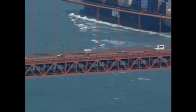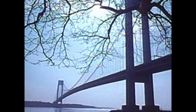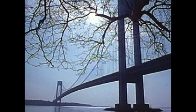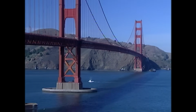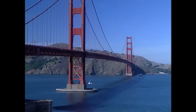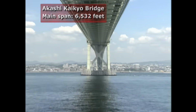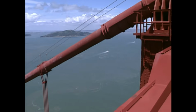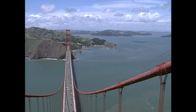It stayed the largest bridge in the world until 1964, so 27 years later, when the Verrazano-Narrows Bridge opened in New York City, and the Verrazano-Narrows Bridge is only 60 feet longer than the Golden Gate Bridge. So if you don't think that was on purpose, today the Golden Gate Bridge is the 8th largest suspension bridge in the world, and some of the big bridges are truly much, much bigger. The Akashi Kaikyo Bridge in Japan is now the largest suspension bridge in the world, and it's 1.5 times the size of the Golden Gate Bridge. But no bridge anywhere captures the hearts and minds and spirits of the people who visit it like the Golden Gate Bridge does.